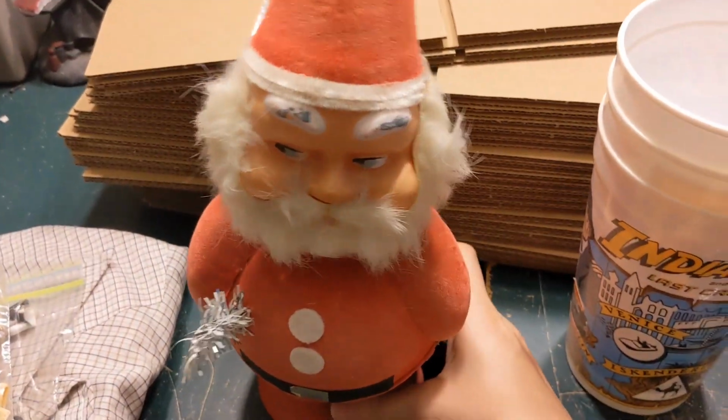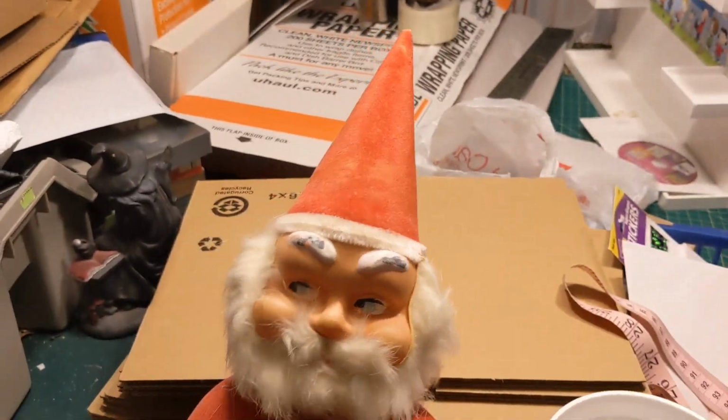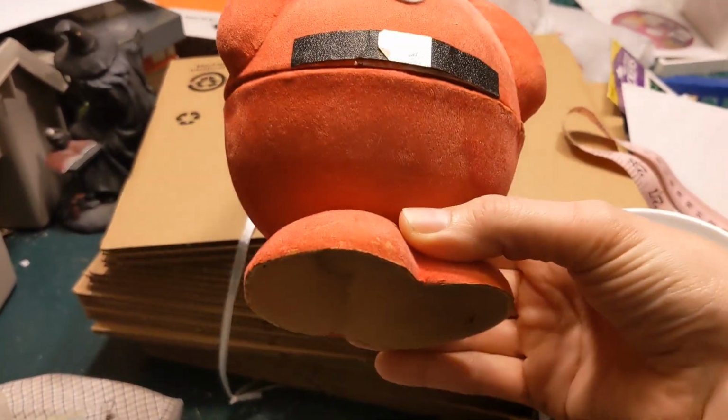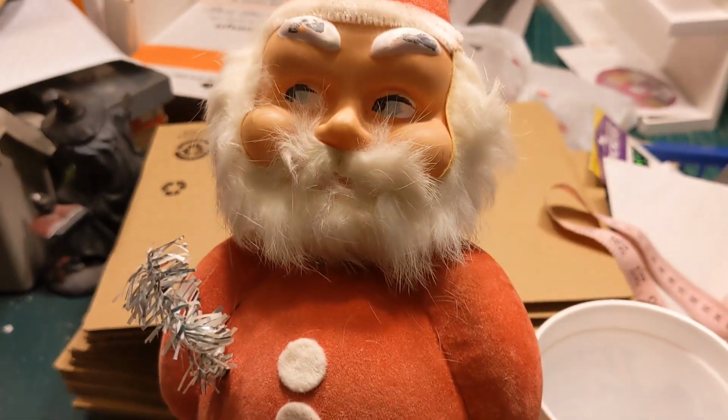All right, even though Christmas is over, people still buy Christmas, and maybe they're going to buy the Santa and save him for next year. This is a vintage head nodder, 1940s or 1950s Santa. He's a little round guy with this cone hat. He went for $36 plus shipping.